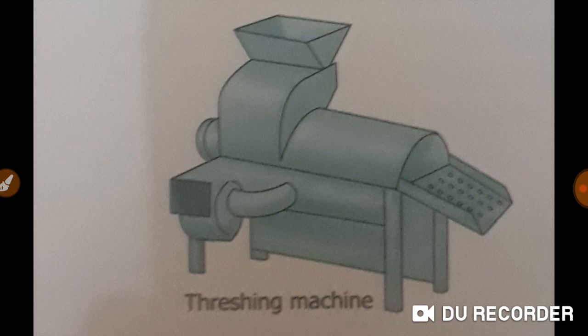Once crops grow, they become mature, we need to collect grains from them, isn't it? We need to gather grains. How do we do it? There are two steps involved. One is threshing, another is winnowing. So harvesting includes threshing and winnowing.